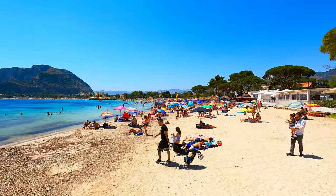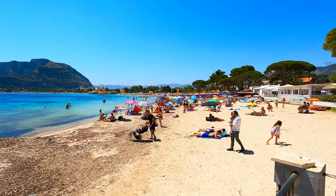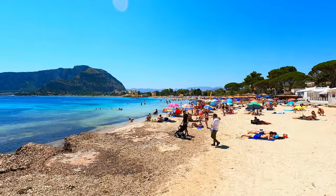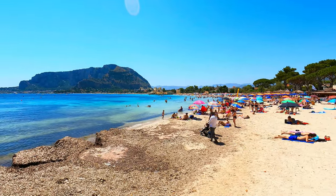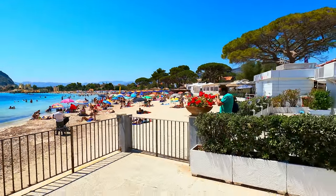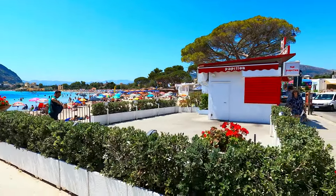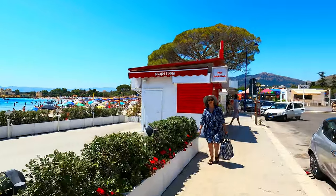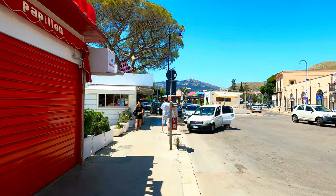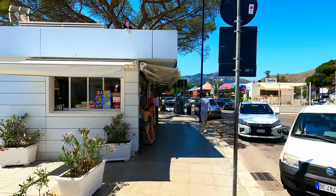So now we are in June, the beach is not totally full, but if you come here in the weekend of June and July and in the month of August, it will be a crazy place full of people everywhere. A lot of tourists as well visiting this nice town. And you see also just next to the beach there are many bars and cafes where you can get some drinks or some ice creams. So there are many possibilities.